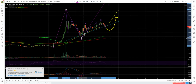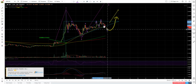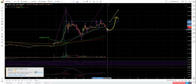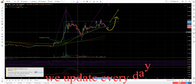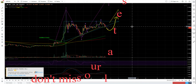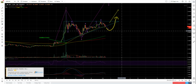So ABC here, ABC, and ABC. And we have 1, 2, 3, 4, 5. So we might correct down to here, and then it will go up again. In these triangles, it's usually the correction phase also. So I'm still quite positive that it will actually break to the upside, but take your risk management, have discretion whether you want to place any trades or not at this point.